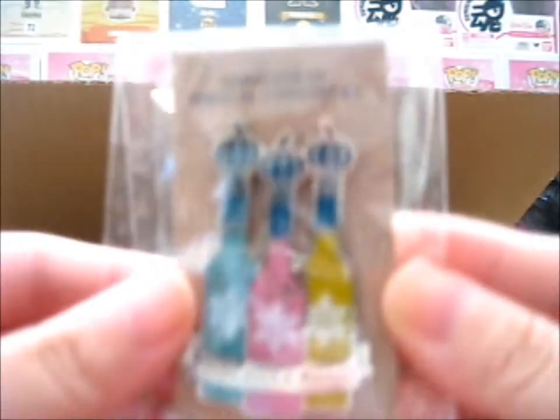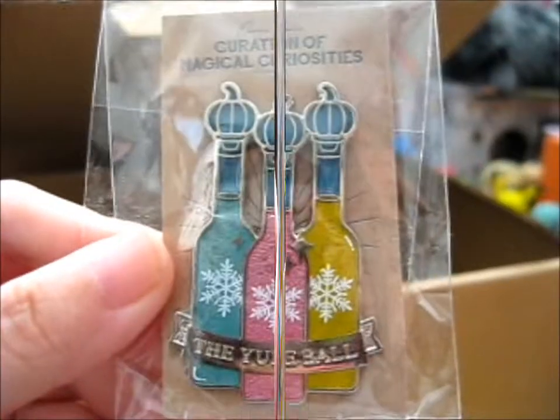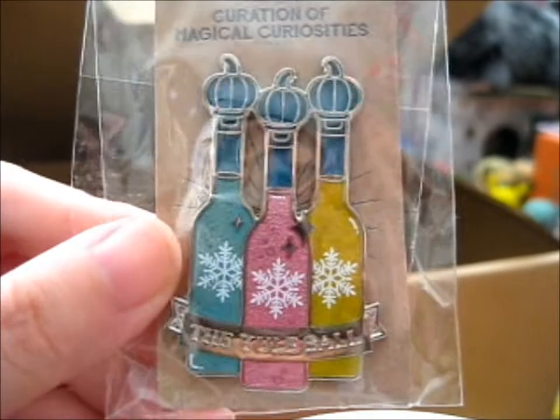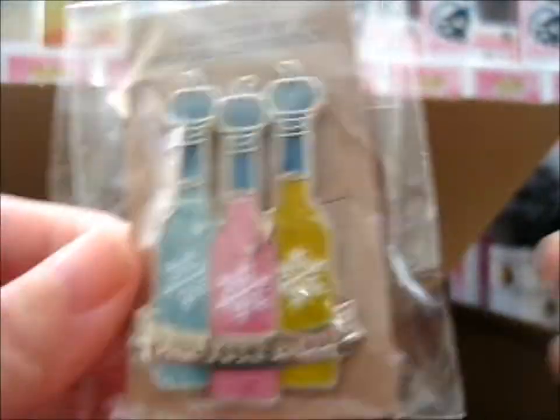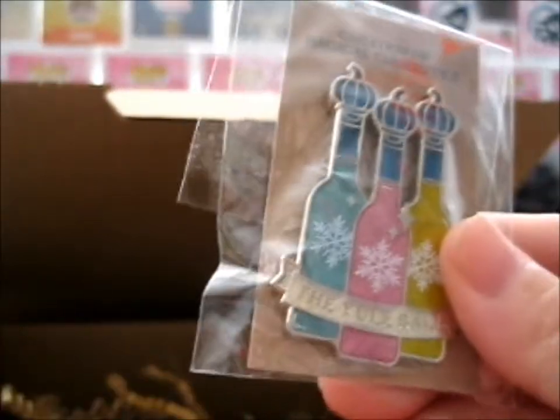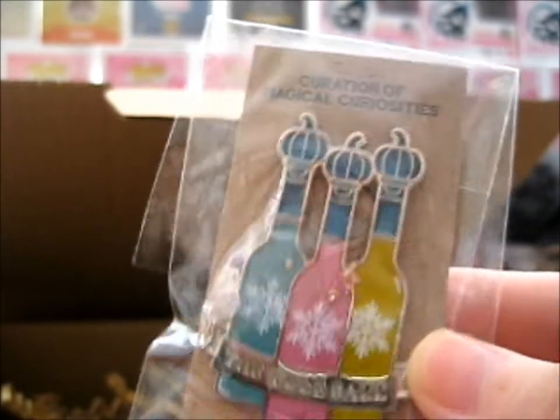Right, so next. Ooh. Here we have a pin. Gotta love the pins. So pretty. Alright, so year four, Yule Ball Pin.